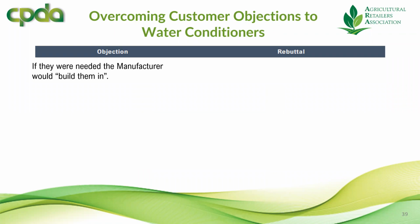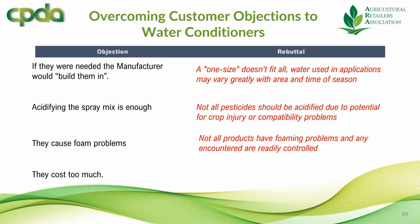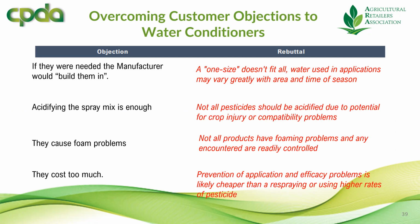So inevitably, you'll have customer questions and concerns about using water conditioners. We're going to talk about the objections and what the rebuttals would be. The first one: manufacturers would build them in if they were actually needed. Realize that it's very difficult to do a one-size-fits-all for any of these types of materials. One of the things that we do not want to see in the U.S. is geographic-specific pesticide labels. Adjuvants allow us to address these many variables and allow us to use essentially a 50-state label. And it is not always possible or even advisable to build a water conditioner component into these materials. So it's just something that has not been done.